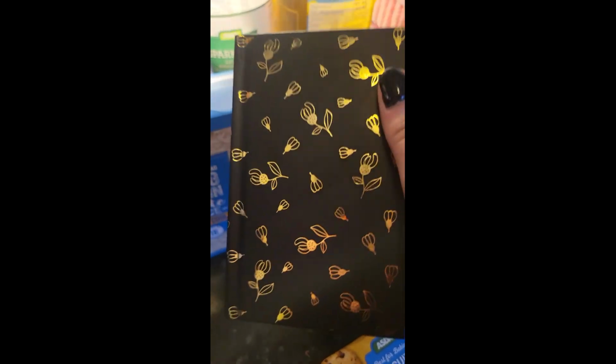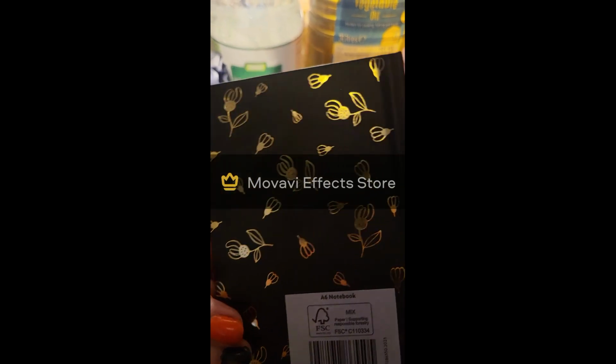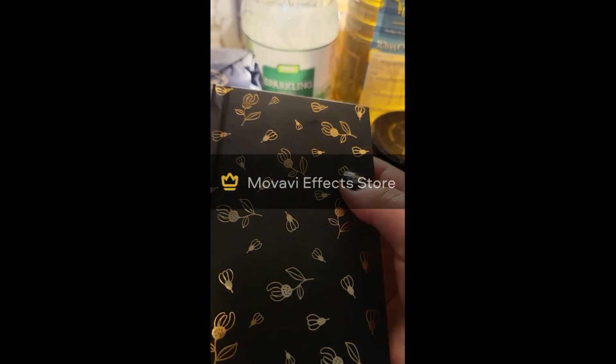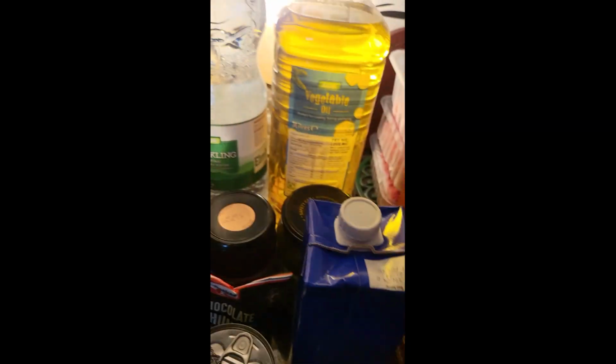It's a small size with a golden floral design. I love it. Any ideas I want to put down, or measurements if I'm searching for something, are going to be in this book in my backpack.